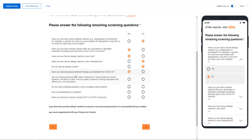I'm going to click yes to this question as well, because it will ask you what was the date of your last passive antibody therapy. And here we see the "are you breastfeeding or pregnant" question.